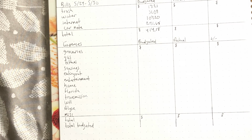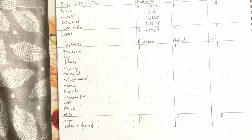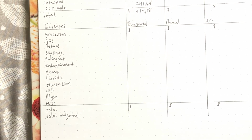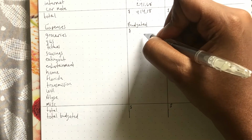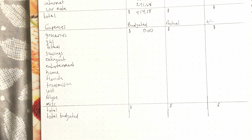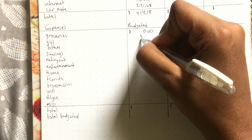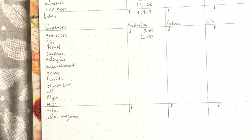And now again, let's get into the nitty-gritty of the expenses. Oops, sorry. Over here just knocking into everything. And so for the expenses this week, our groceries are going to be $0 budgeted because we are already over on the budget, and we have enough food to last us to the end of the month anyway. And for gas, it'll be the same $30. We should have to get gas this week.